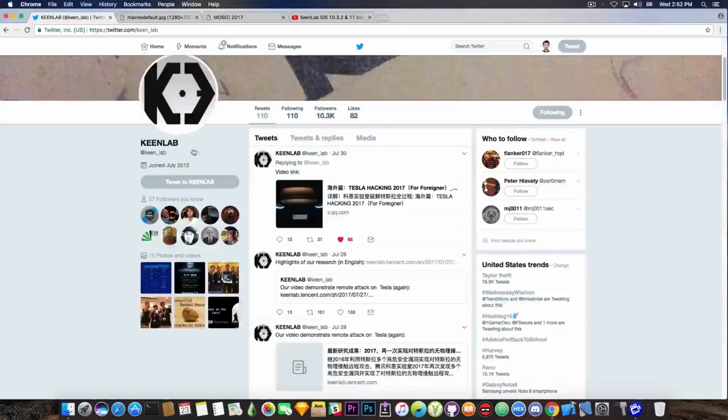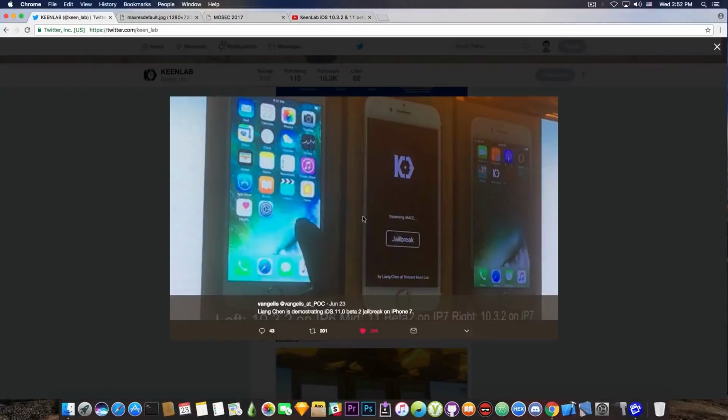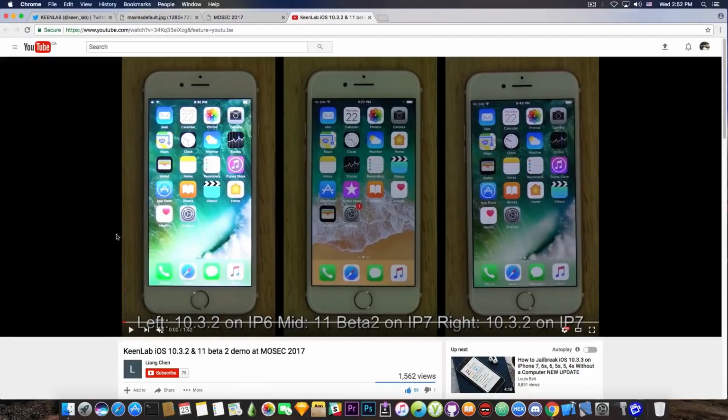KeenLab had a demo. You can probably still see the pictures in here. Those pictures are very well known, very well spread in the media, and you see this jailbreak tool in here. But this is pretty much what we've got: a couple of pictures and the information that it was demoed there. Now there is some good news. KeenLab, in fact Liang Chen of KeenLab, has posted a video on YouTube demoing the entire tool, how it works and so on, and it's probably the video from Mosec 2017.